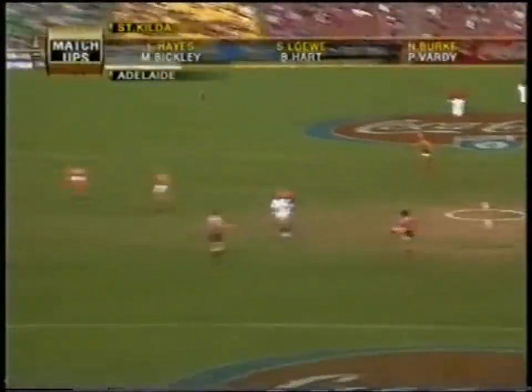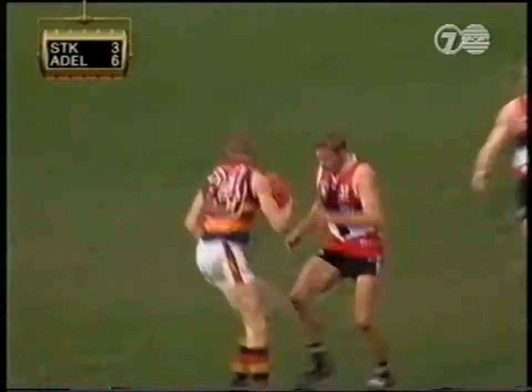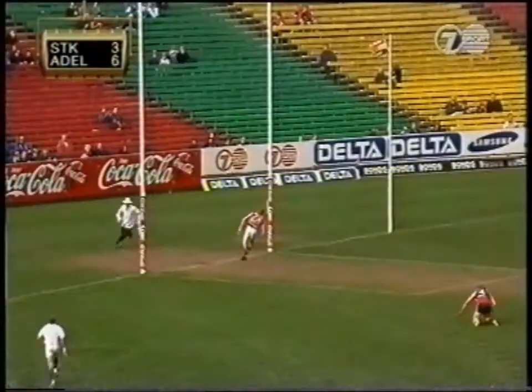So Brian Benke, who was so very good against Kudafidis a couple of weeks back, towards half forward. There he is. Burton, off he goes into the square. Whack it in. First goal. They're away.